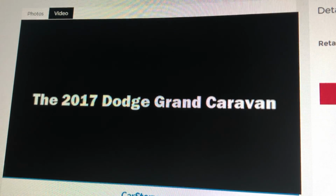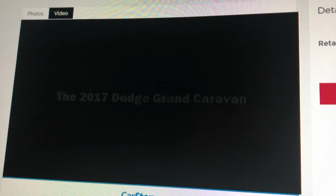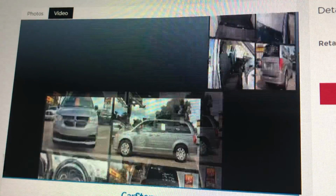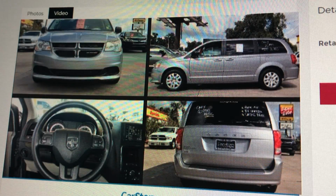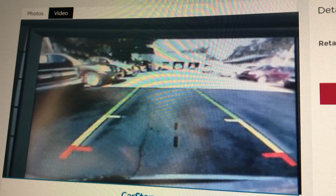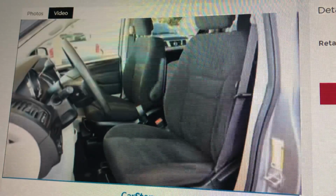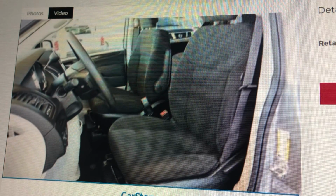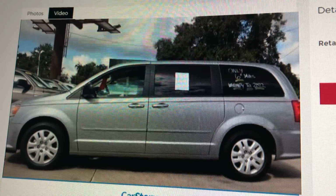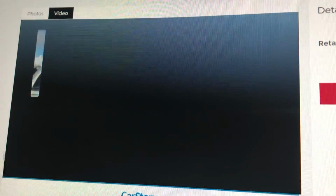Here's a great deal on a 2017 Dodge Grand Caravan. It features a front-wheel drive platform, an automatic transmission, and a refined 6-cylinder engine. All of the premium features expected of a Dodge are offered, including a tachometer, adjustable headrests in all seating positions, power door mirrors and heated door mirrors, rear wipers, and remote keyless entry.